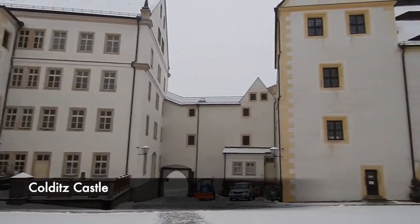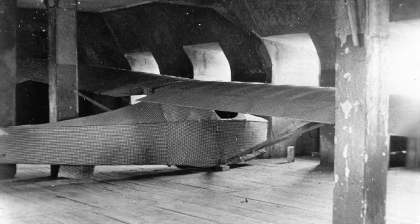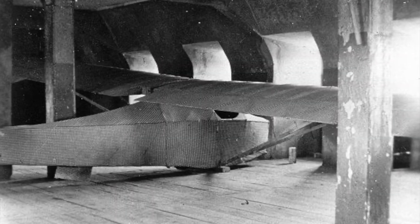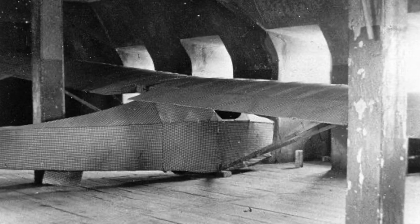However, today we look at one of the planned escape attempts, which pretty much sounds mad. Today we look at the remarkable plan of the Colditz Cock Glider, which was built by British prisoners of war to glide out of the infamous Colditz Castle.